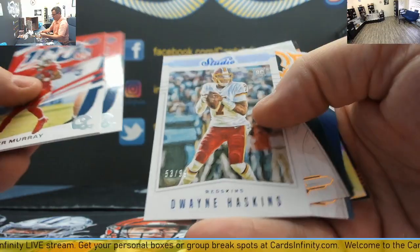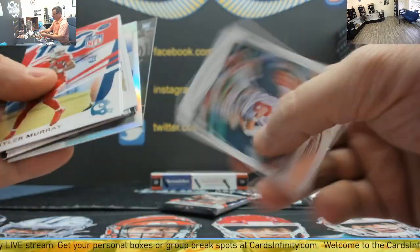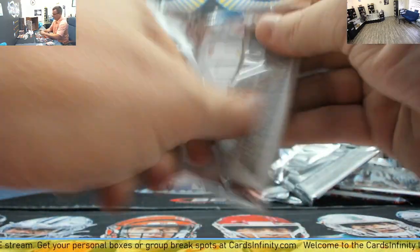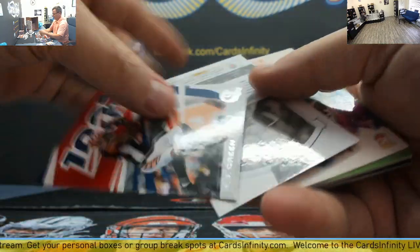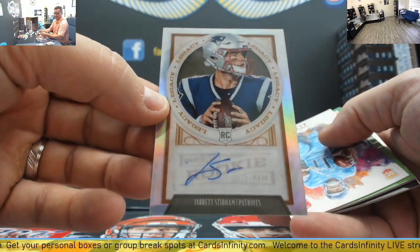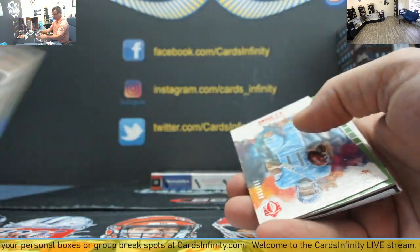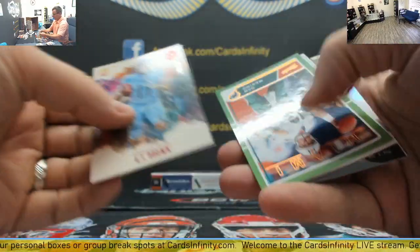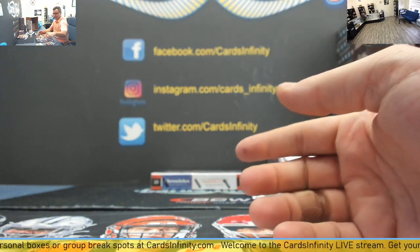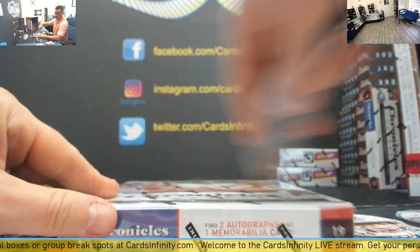Kyler, Tom, Dwayne Haskins to 99, Sanders, Brown, Jones. AJ, number to 99, Jarrett Stidham. Rookie autograph. AJ Brown, 199. All right. Chronicle 2.